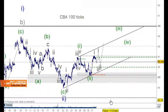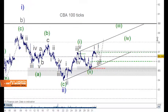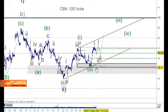So yeah, look, we've done all the right things. I can't confirm this is an A and a B and a C wave here just yet, because we need to take this top out here. Okay, but it's looking good. It's feeling okay, and we've done all the right things at the right time.